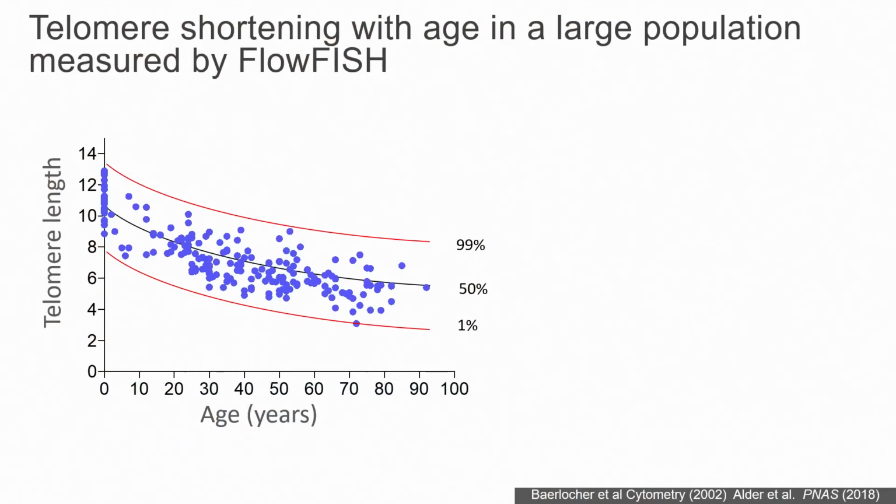So here's an example from Mary's work, looking at 300 individuals, and the ages are shown here. So this is cord blood taken from newborns, and then individuals of different ages. And you see that same decline in telomere length in the blood cells that we had seen back in 1990. But this way, we can quantitate what is the normal distribution of telomere length in the human population.